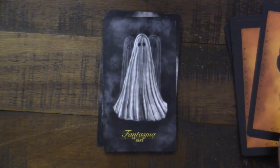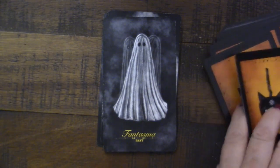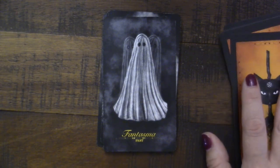Phantasma for the past. That's so interesting, right? Because ghosts and things are what's haunting you from the past, but it's a little bit different, I think, than unresolved issues. The haunted houses are often that there was a problem that just keeps coming. It's not been resolved, and so it's always going to have that energy that needs to be resolved. Our past doesn't always need to be resolved, but it's always there, and it's always impacting where we are right now.